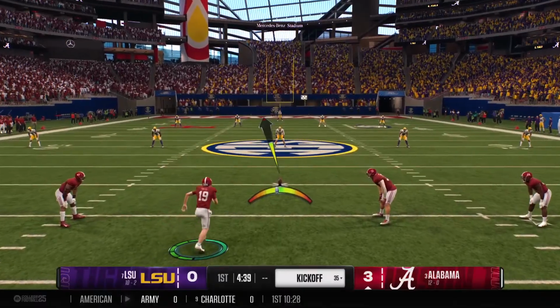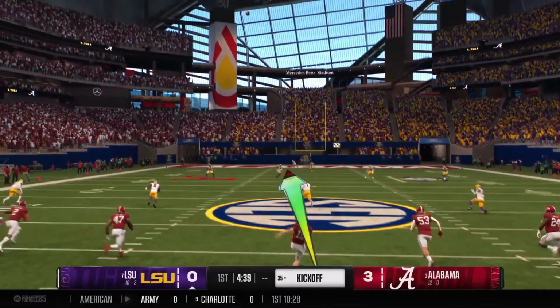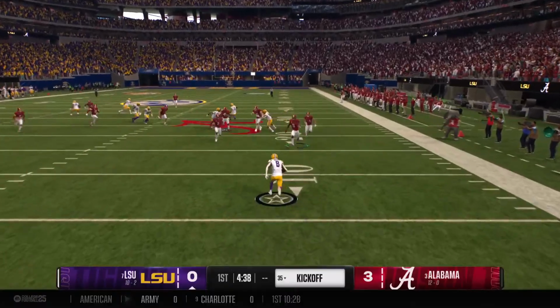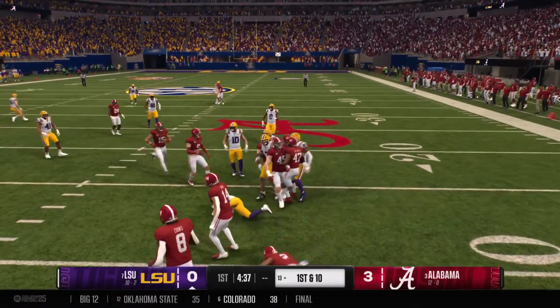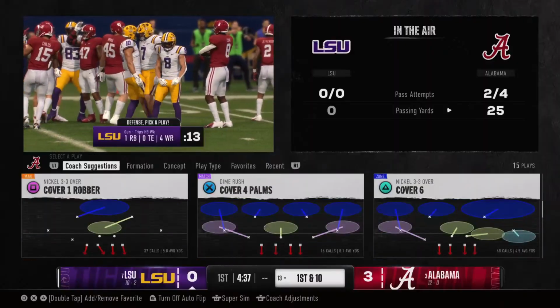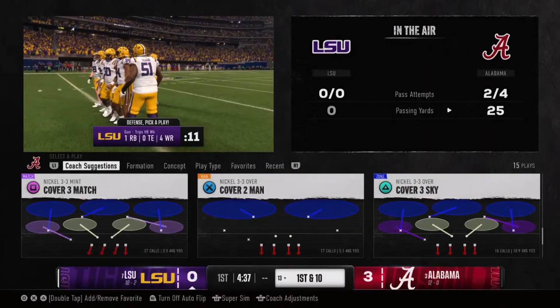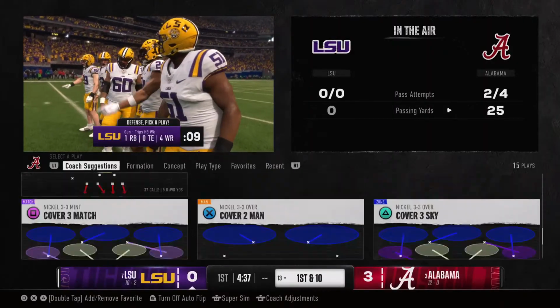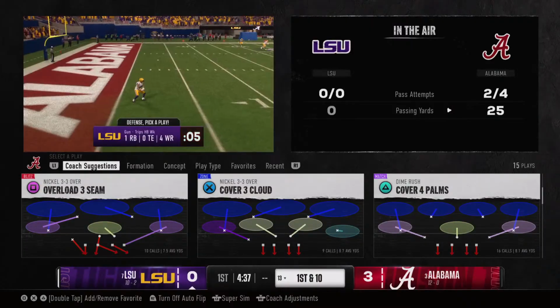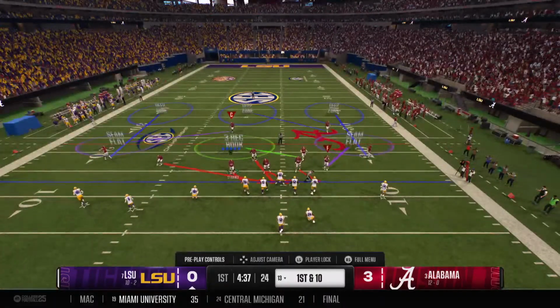Kickoff team will boot it away. They'll return it from inside the 5, and the returner is brought down. And here comes that LSU offense back onto the field. Fresh set of downs for the offense. First down.